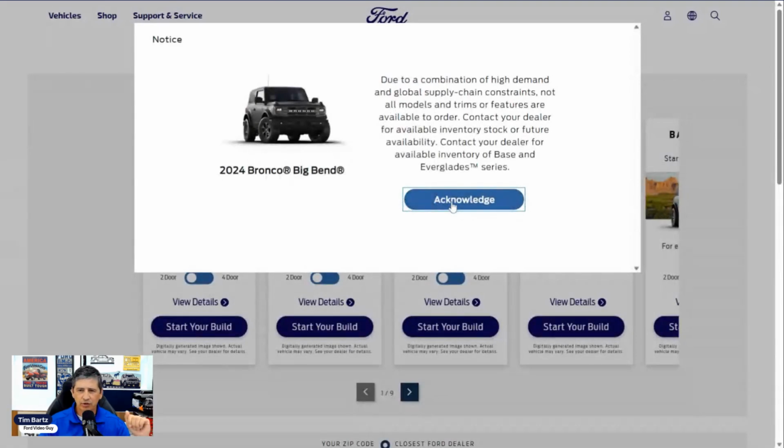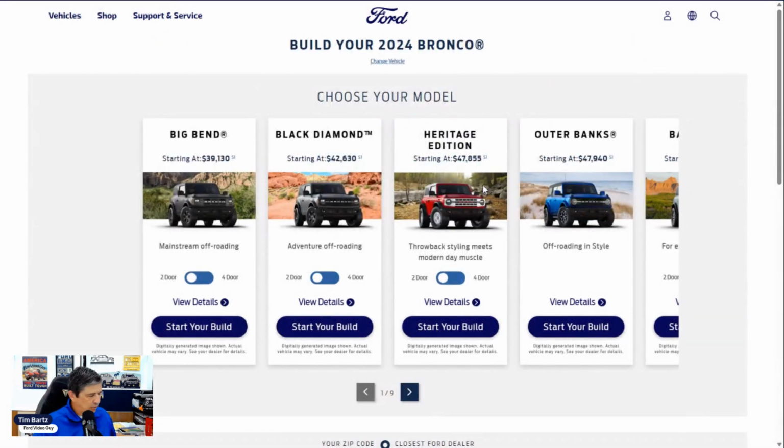It's just acknowledging that there could be, and contact your dealer. Okay, this is based on 2023 information because Base and Everglades was taken off of here, but this is included now. So except for Base, of course, Base is no longer available. As you can see there, Big Bend is the entry level for us on this. So you're going to want to look for that. So Base is no longer available.